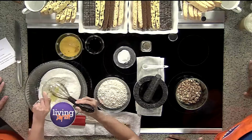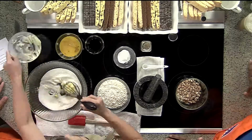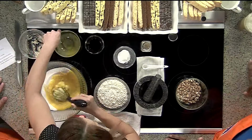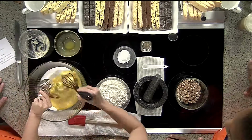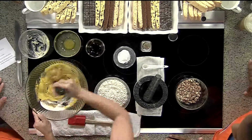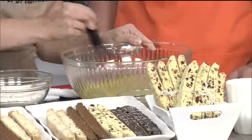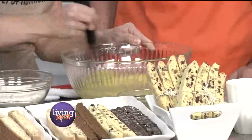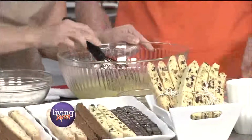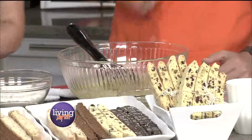So the first thing we're going to do is we have some sugar in this bowl, and we're going to add some melted butter in here, and a couple of eggs and some vanilla. We're going to incorporate this really well. If you have a stand-up mixer, it really helps ward off that baker's elbow. But we'll just whip this up right here as we go. Like an armband or something. Yeah, we need a brace here.